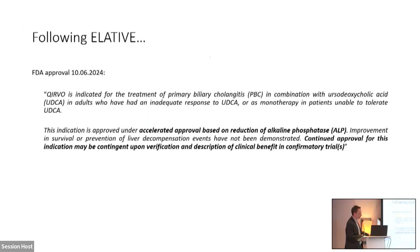So on the back of that, the makers of elafibranor submitted this to the Food and Drug Administration in the US, and they got their approval on the 10th of June. So this drug, elafibranor, is indicated for treatment of PBC in combination with urso in those who have an inadequate urso response or people who are intolerant of urso. Again, though, just to highlight, this indication is approved under accelerated approval based on reduction in alkaline phosphatase. Continued approval is contingent on further evidence of survival benefit.